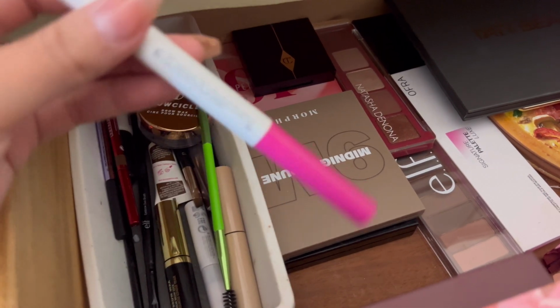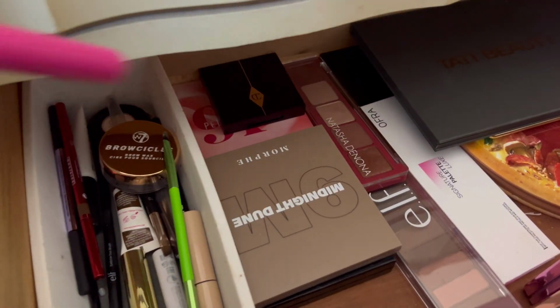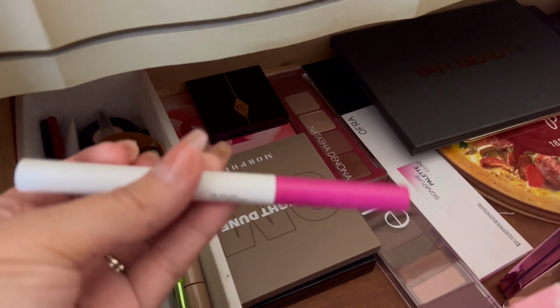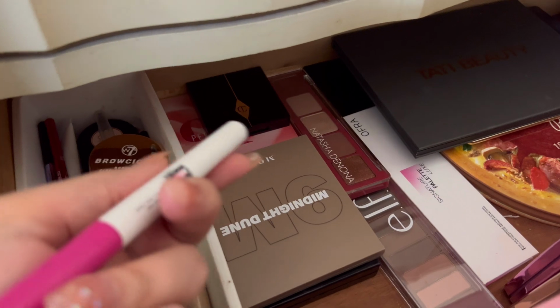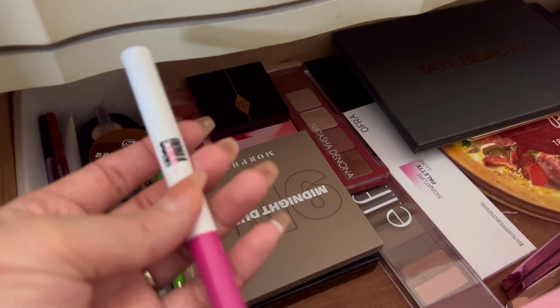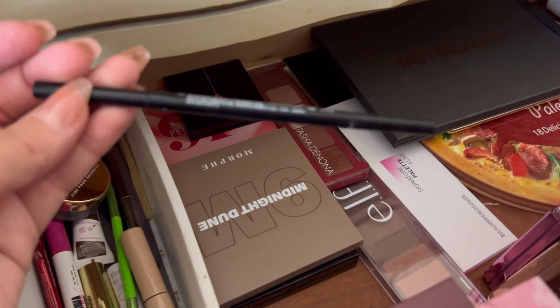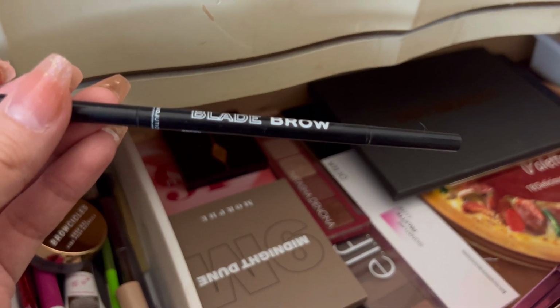It's either going to be between the Oma Beauty, which I heard you can find at CVS now, I think. But they don't have it at Walmart anymore. I mean, my Walmart still does, but you can tell they're still trying to get rid of what they have. They're not restocking anything. This is another brand that you can get at Walmart. It's from Revolution. It's Blade Brow.